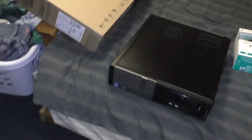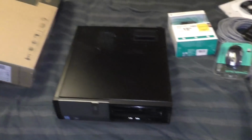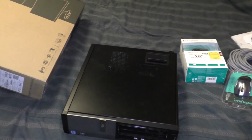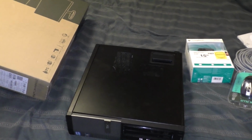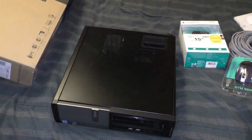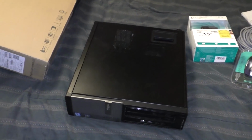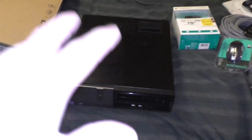So let's go ahead and set this up. I've already installed my Pinnacle. I bought a license for Pinnacle Movie Studio 20, I think. I bought it last year for the laptop that I just sold. Turns out my license is still valid, so I installed it. Again, all the updates are installed. Let's just get it set up.